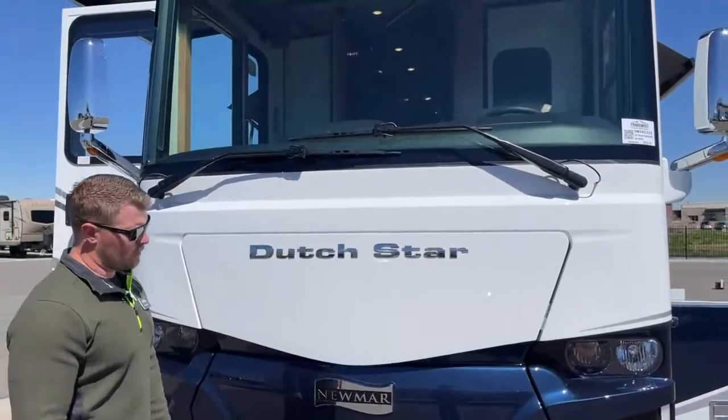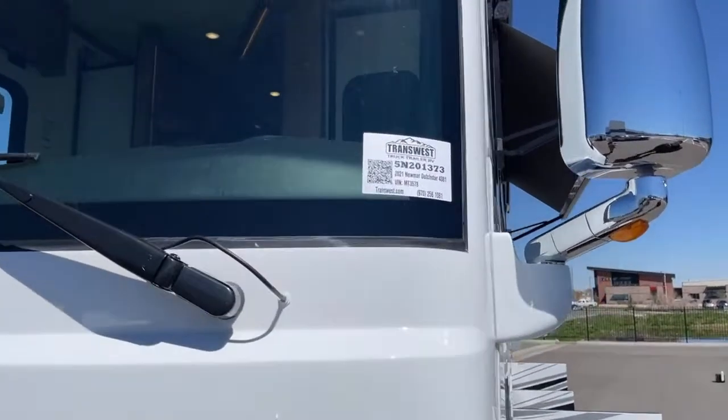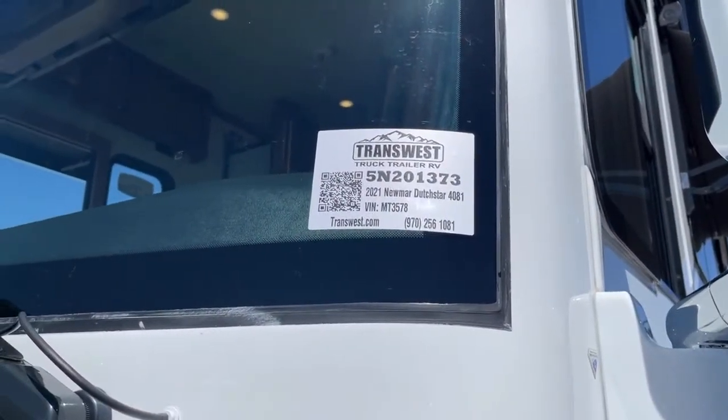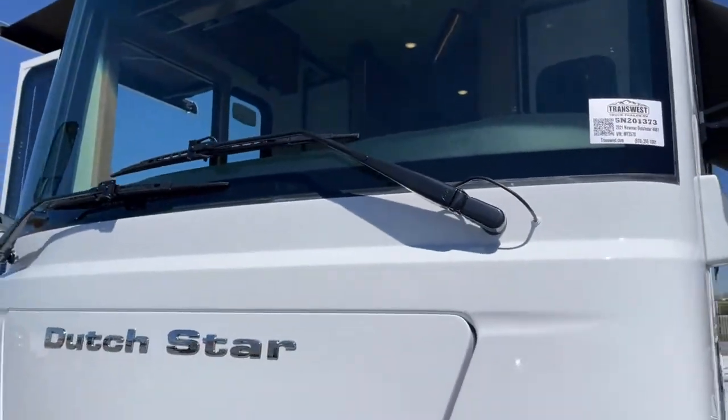While we're in this front here, we will talk about this. The stock number for this unit is 5 November 201373. Again, it's a 2021 Newmar Dutch Star 4081. We can go ahead and head inside now.